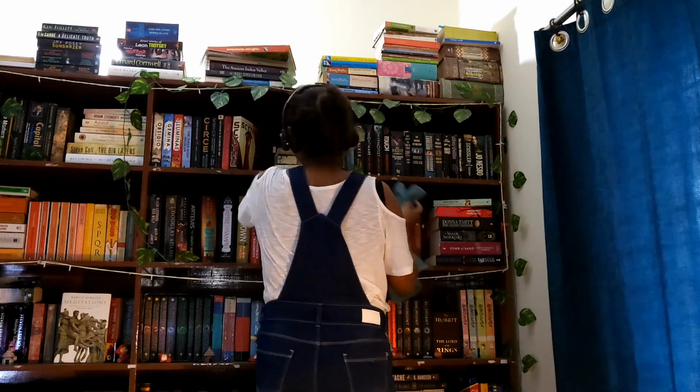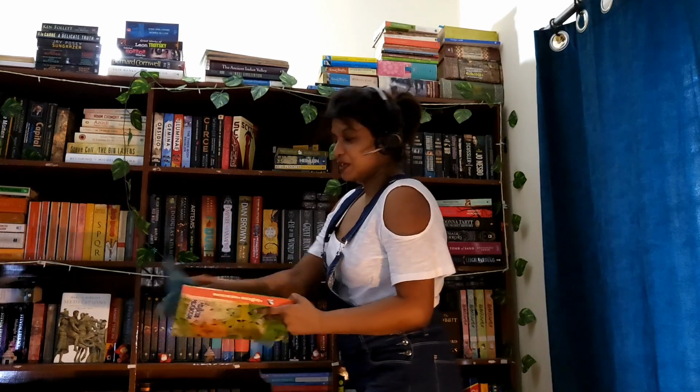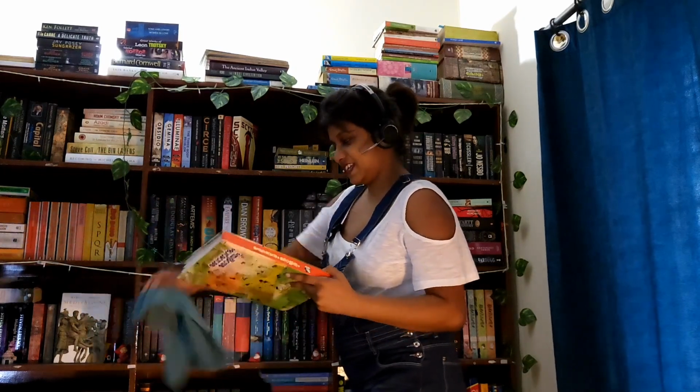So, oh my god, it's so dusty and I'm not tall enough to clean it up. I will call my husband later and get it cleaned. I have to wear a mask because I have dust allergy. I don't want to end up sneezing for the rest of my day and tomorrow. So I'm wearing a mask now.